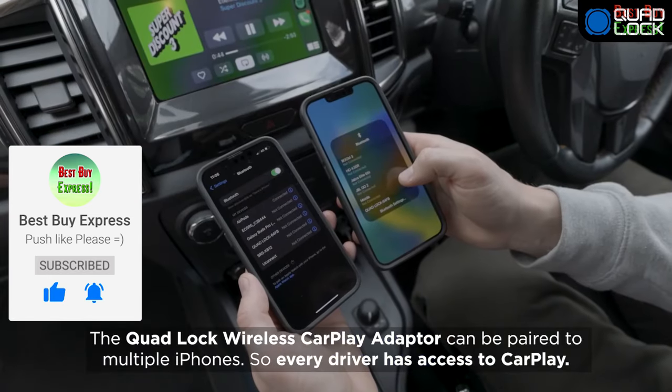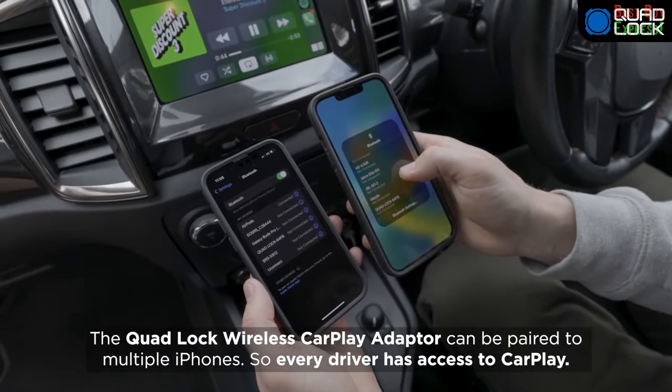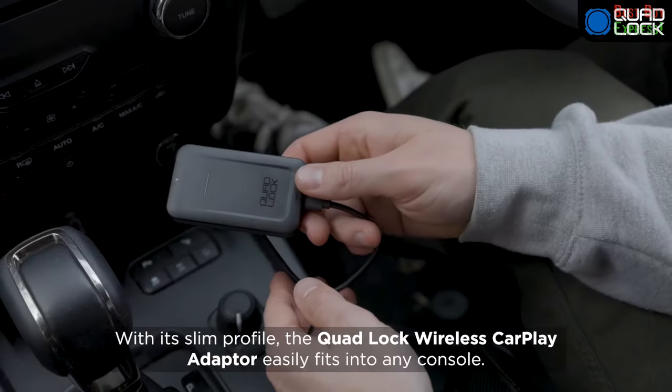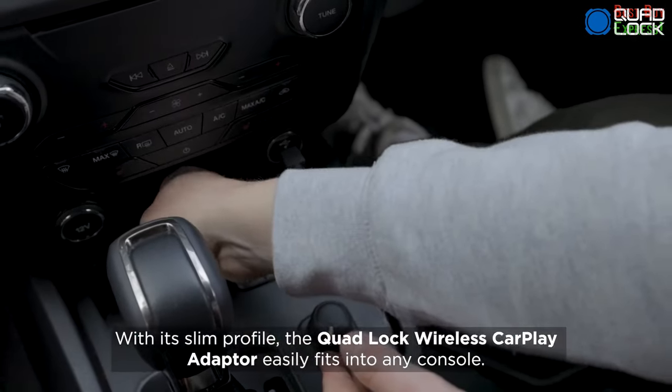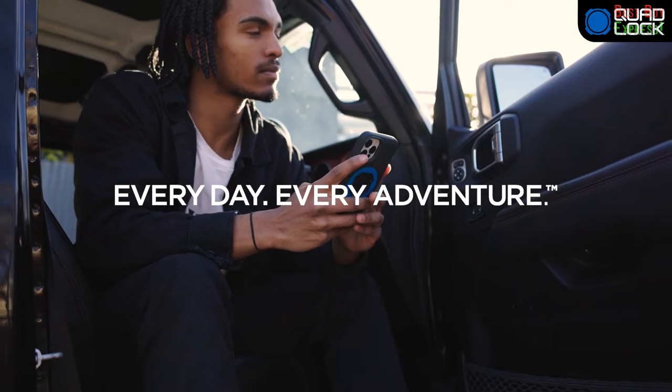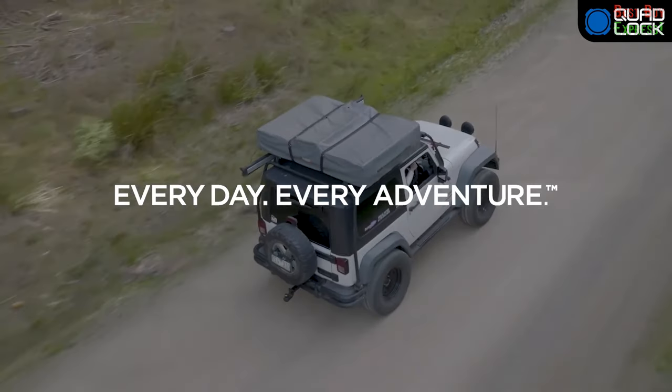The Quad-Lock Wireless CarPlay Adapter can be paired to multiple iPhones, so every driver has access to CarPlay. With its slim profile, the Quad-Lock Wireless CarPlay Adapter easily fits into any console. Quad-Lock. Every day, every adventure.